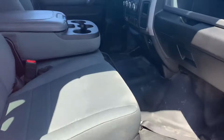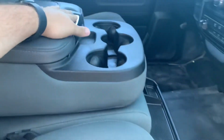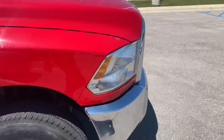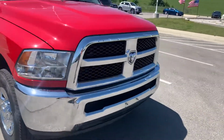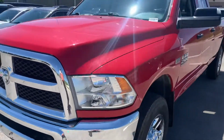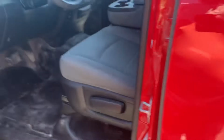Of course, 6 seating with the Tradesman's, full bench. You still do get the console though. We'll go over that in just a second. Of course, vinyl flooring up front as well. Nice chrome bumpers. Doesn't look like this one's Delmonico. Looks to be bright red. Nothing around the front that screams a whole lot of damage.